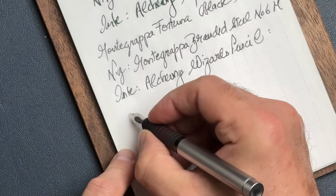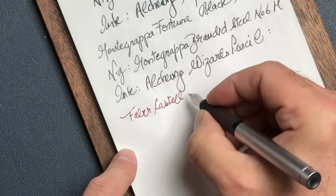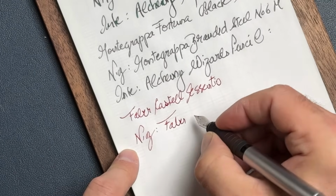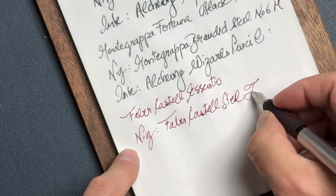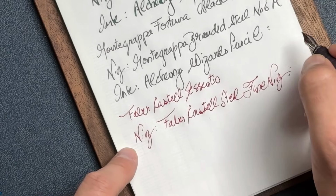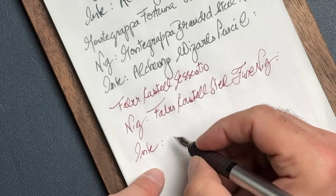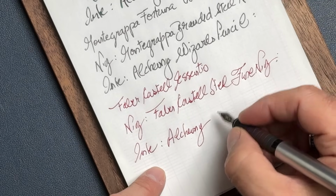Okay, so here we have the Faber-Castell Essential, and the nib is a Faber-Castell steel fine nib. Very nice nib. But that's because I discovered the fine nib. Before, I would never write with a nib like this. When I say before, years ago or even months ago. The ink is the Alchemy Drops of Mars.